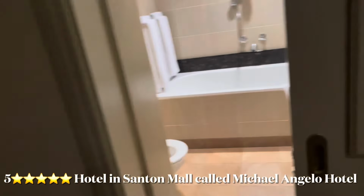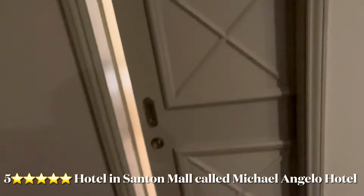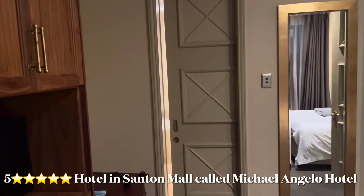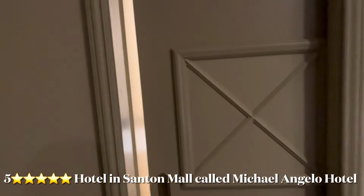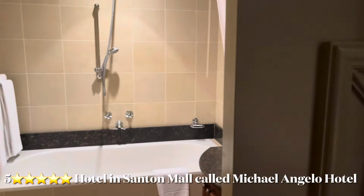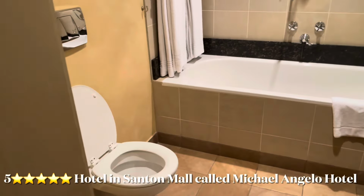Anyway, here is their bathroom. And I gotta show you this door. It's not one of those doors that you open. It's kind of like the barnyard doors where you pull it aside. And voila, there's the bathroom.